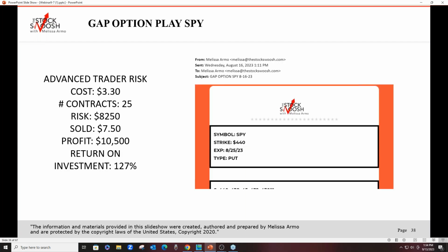Now, we were talking about options. Here was one we did in the SPY. This was August 2, August 16th. I called a SPY put. So this goes to you automatically. The room was closed. 1:15 in the afternoon. I sent this trade out. You buy it. Boom, you do it.